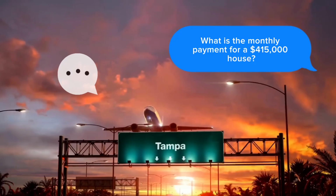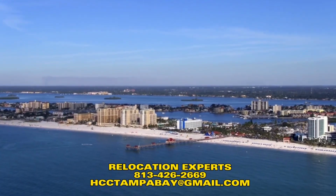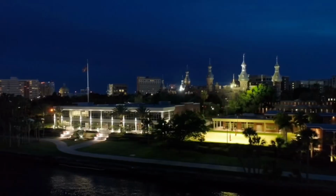Hey guys, today we're going to talk about one of our most frequently asked questions. Can I afford a home in Tampa Bay for the median price point of $415,000? So we're going to look at all of the key considerations that go into buying a home in the Tampa Bay market and give you guys a price estimate for each consideration. Okay, so let's get started.